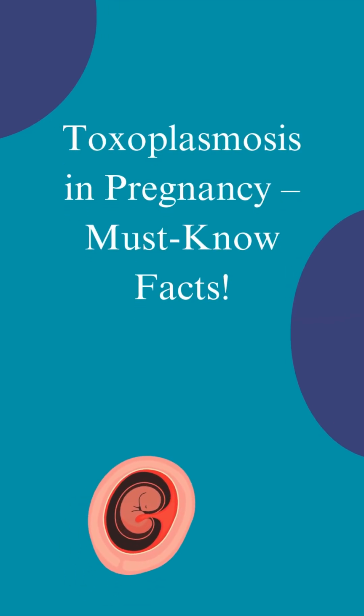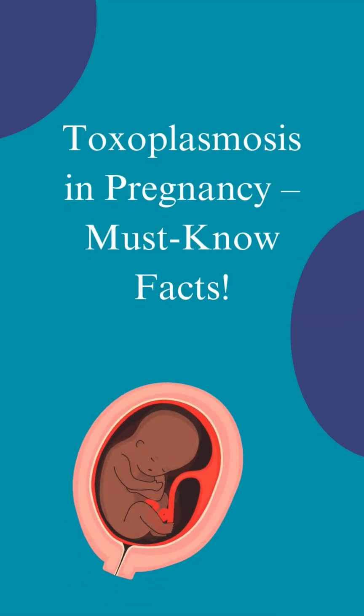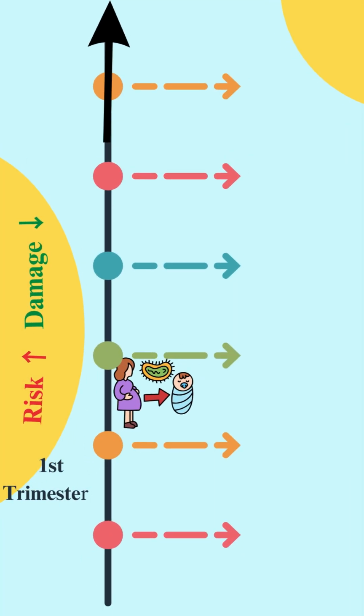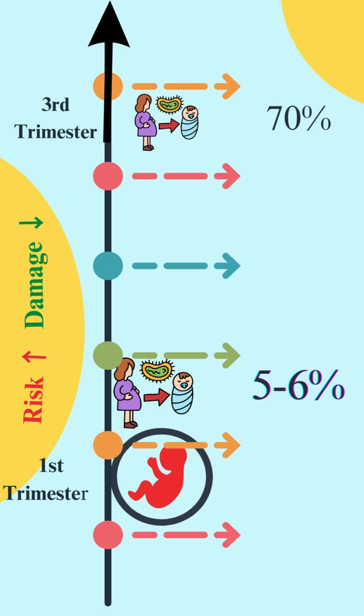Did you know? The risk of passing toxoplasmosis to the fetus increases as pregnancy advances. But the most damage occurs in the first trimester. Let's break it down. Transmission risk is 5 to 6% in the first trimester but rises to 70% by the third trimester. However, fetal damage is worst if infected early.